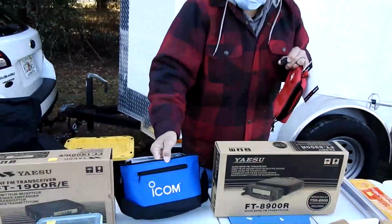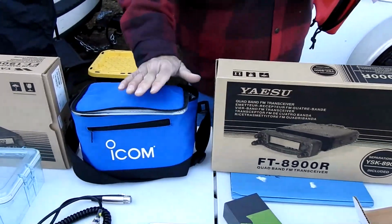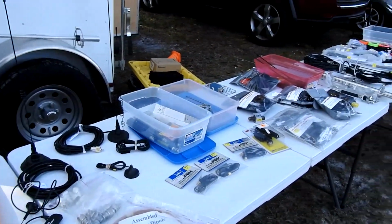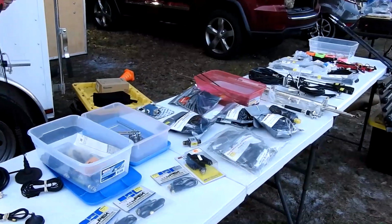ICOM cooler bag, very nice. Keep your drinks fresh. Keep your ICOM products fresh too. But a bag for all your supplies, for your medical supplies. When you're on the go, on the field, doing your POTA, your soda. There you go.